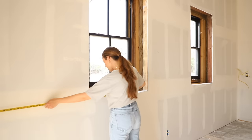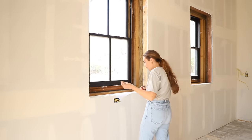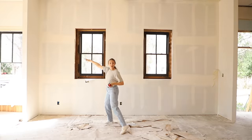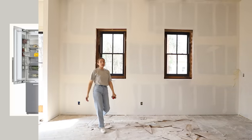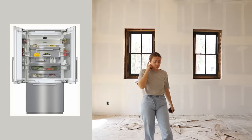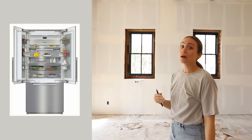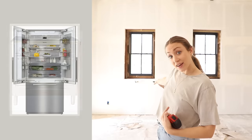So I've got 45 inches to the window, and then the window itself, 28 and a half, is 58. Our refrigerator will be here. We have a 36 inch Miele refrigerator. It's a French door refrigerator, and all the appliances in here are going to be panel ready, so they're gonna look like cabinetry. And then the oven is stainless steel mixed with brass.